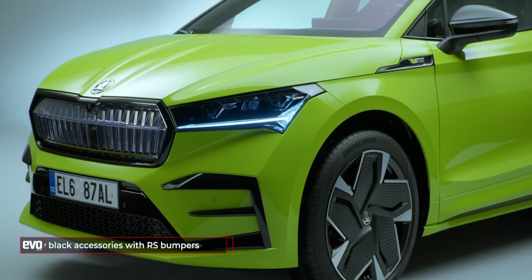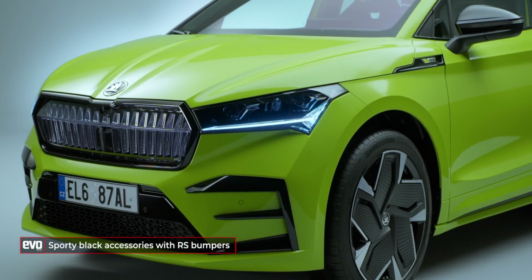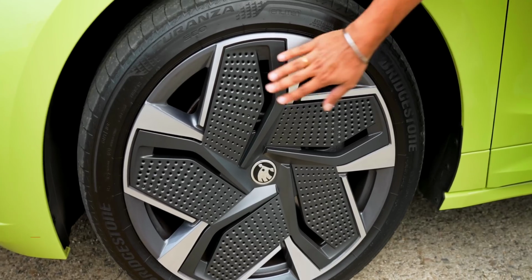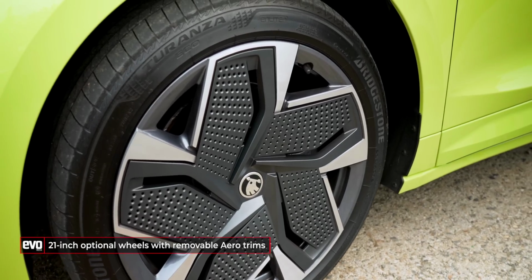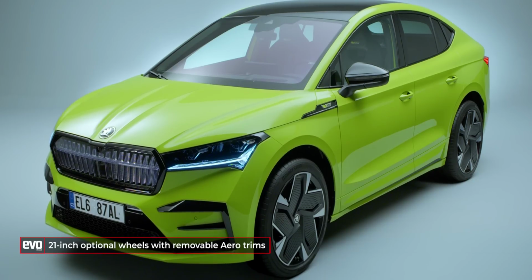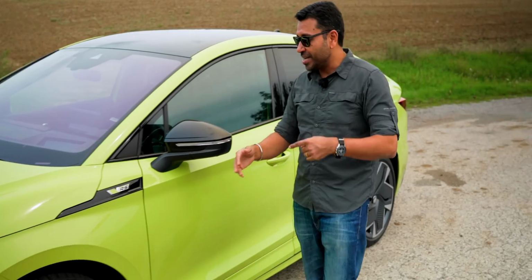The RS also gets all these black additions to make it look a bit sportier, and of course you can't miss the wheels. These are the optional 21-inch wheels. Standard is 20, and these are massive wheels. Look at how they fill up the wheel arches. It's also got this aero shrouding to give it better aerodynamics. I'll talk about that in a bit.